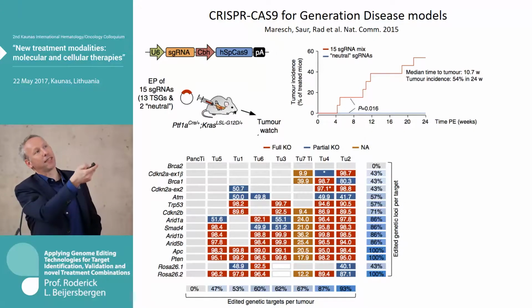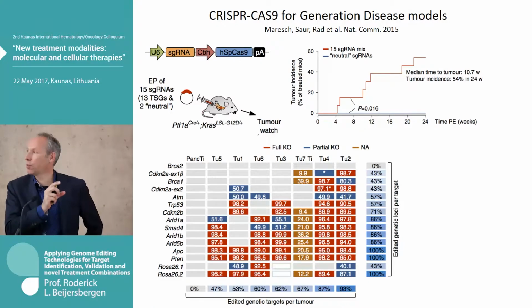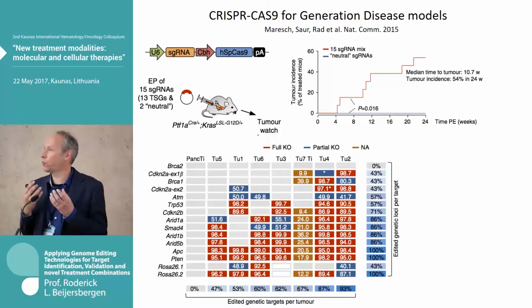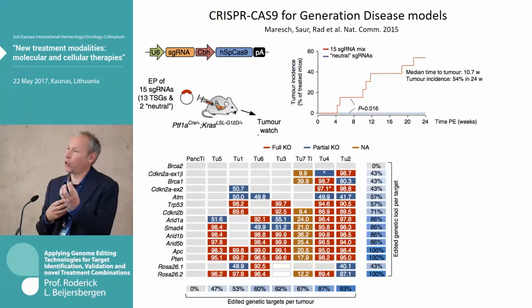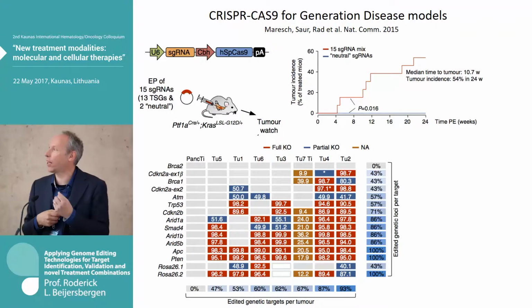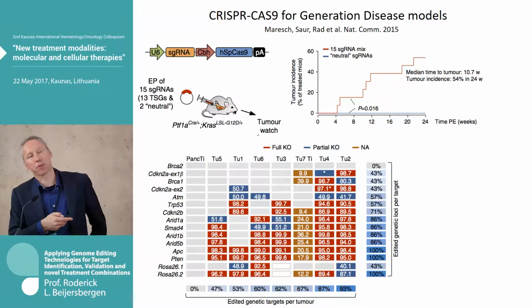And now what's interesting is that they can look at the frequency of the different mutations that are generated by all these different guides in the tumors. And you see heterogeneity across tumors. Some genes are very frequently deleted, so it's APC and the PTEN gene. Other genes are not that frequently deleted. And this is exactly what we see in human tumors. So we start to interrogate the whole spectrum of tumor suppressor genes in one animal model. We can select for the genes that are most important. We are identifying the most relevant targets. Where do we have to focus? So this is really a great advantage of the CRISPR system.